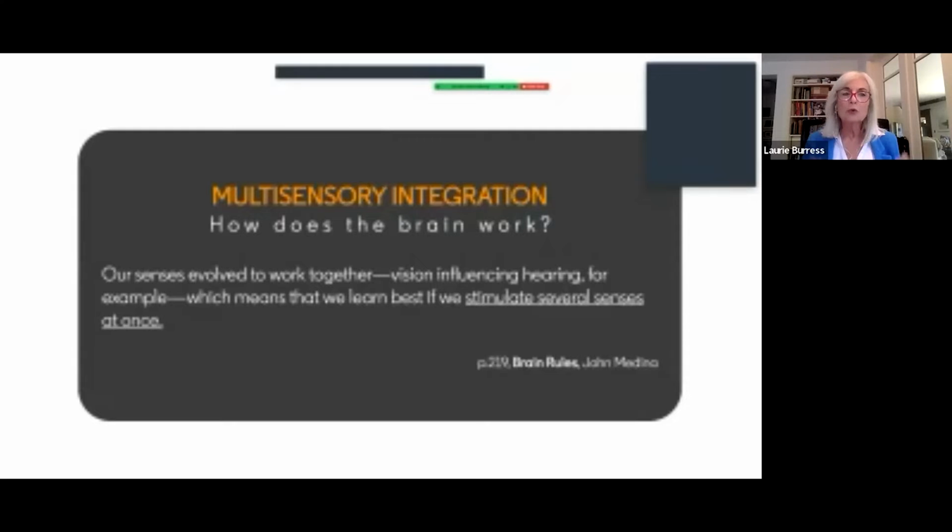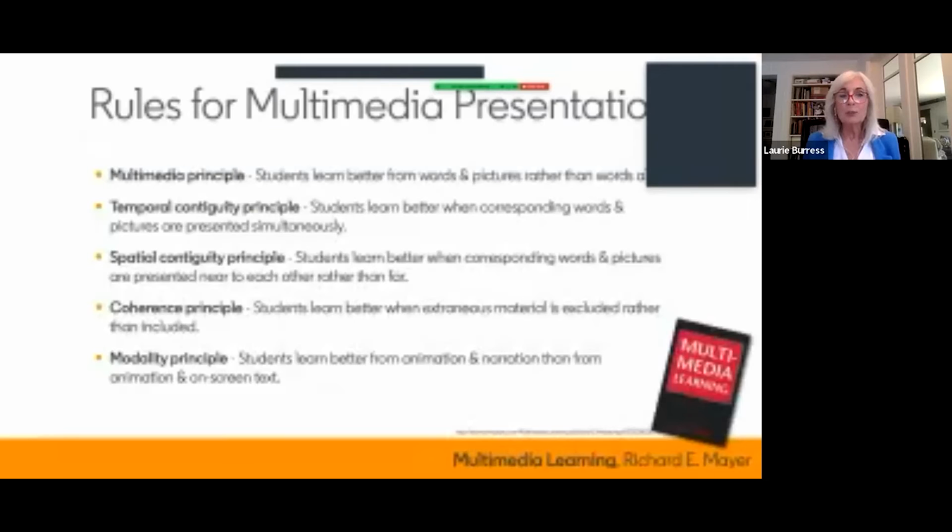So there's some rules for multimedia presentation. Students learn better from words and pictures rather than words just alone. Temporal contiguity. We saw that problem in the first video. Students learn better when corresponding words and pictures are presented simultaneously. Spatial contiguity. That's if we're going to show a slide that we put the titles and the descriptions close to what the images are. The coherence principle, which the first video completely flunked, is students learn better when extraneous material is excluded rather than included.